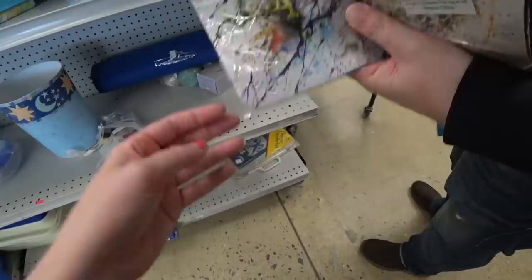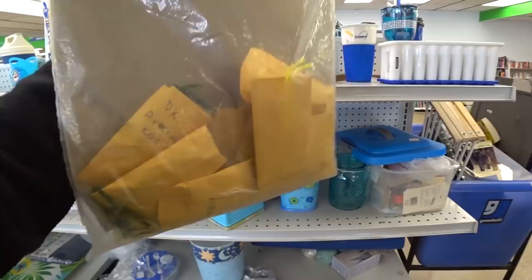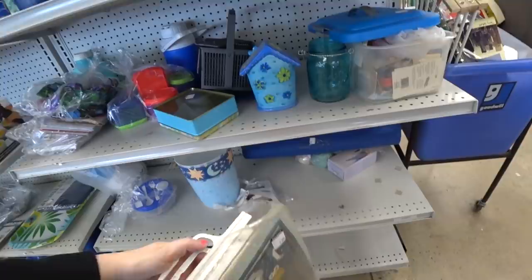Hey, here's another one down here, Eric. 99 cents. Well, that was opened. It's hard to say, but that's a really nice print on that. Yeah, it looks like someone put all the different colors in their own little bags.